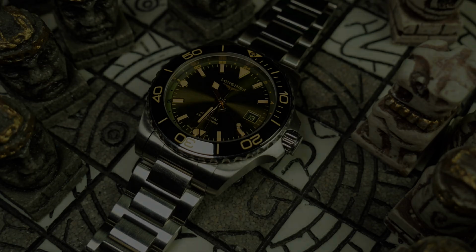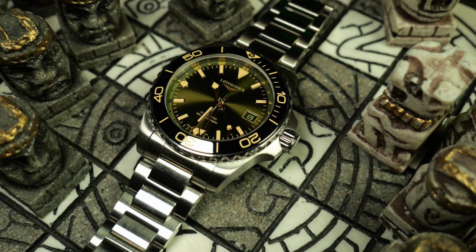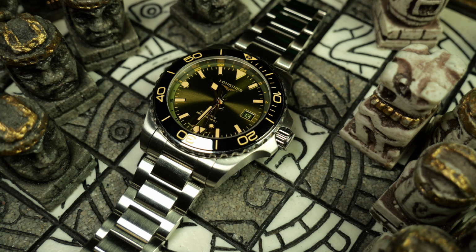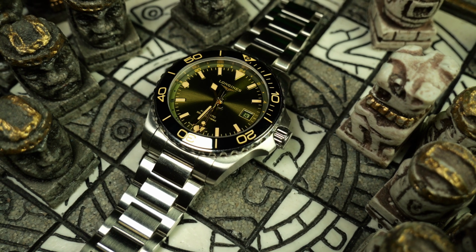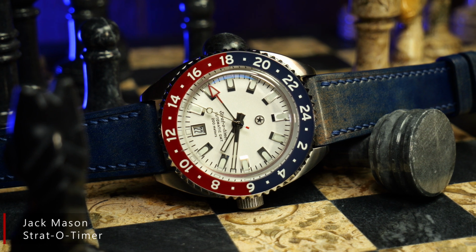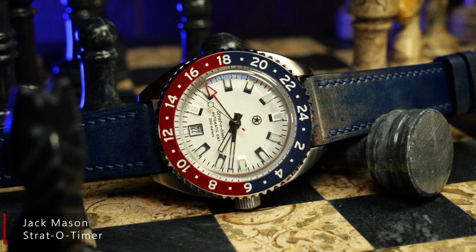For everyone else though, for those kind of on the fence about the design yet still want a true traveler's GMT, well, for you, I recommend checking out some of the micro brands out there that have good 9075 base GMTs. As at this point, there are plenty of great ones out there, with my favorite being the Jack Mason Stratotimer.